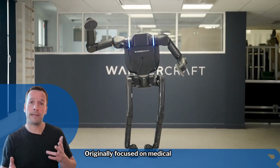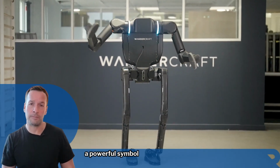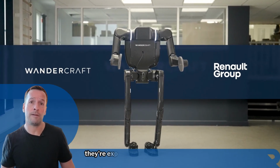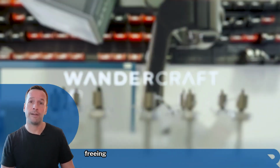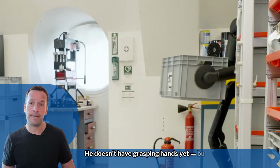Originally focused on medical mobility, Wandercraft's tech helped a paraplegic athlete carry the Olympic flame, a powerful symbol of progress. Now, thanks to a new partnership and investment from Renault, they're expanding into the factory floor. Calvin is designed to handle repetitive, non-ergonomic tasks, freeing up human workers and boosting productivity. He doesn't have gripper hands yet, but can move boxes like a pro.